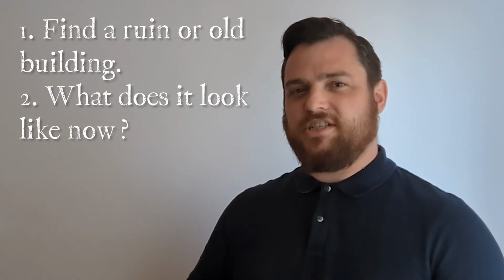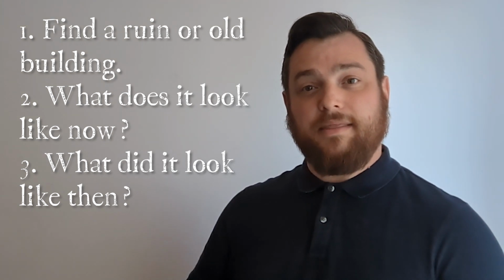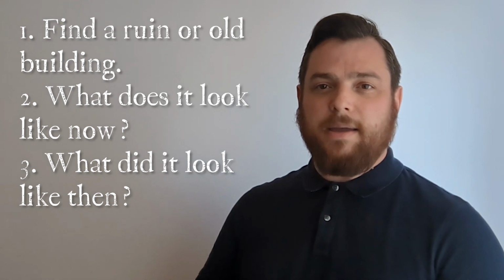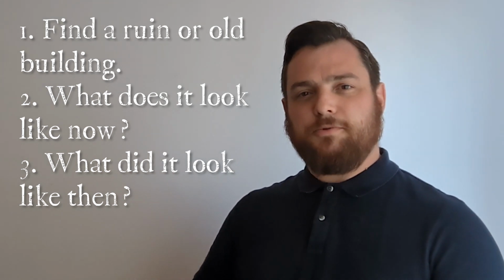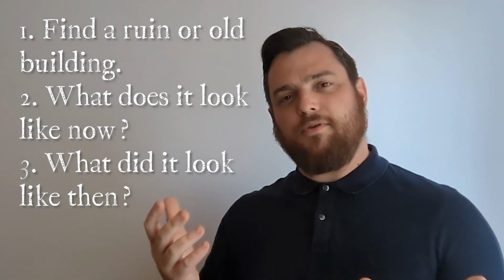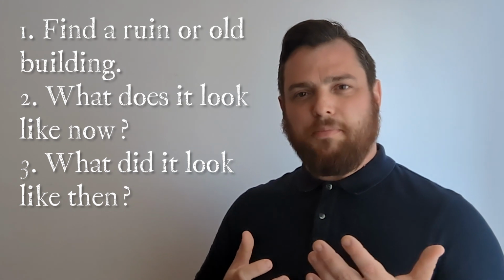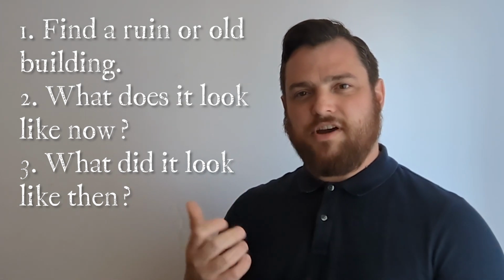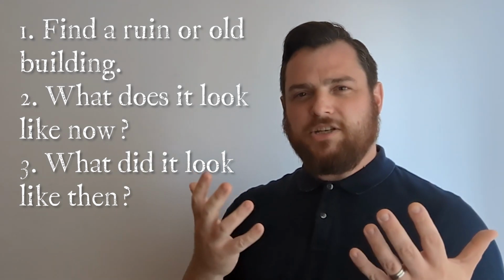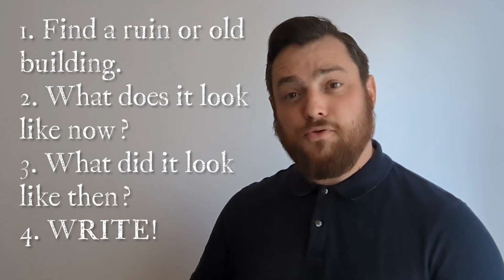The third part of the challenge is to try and find some pictures of what it might have looked like in the past. Sometimes you can find pictures and paintings that were done at the time. Sometimes people have done things which we call artists' impressions, or illustrations of what people think it might have looked like. So you've got your place, you've got your pictures of what it looks like now, you've got your artists' impressions. Once you've done all that and you've really had a look at all the details and tried to imagine what it might have been like at the time, I want you to write the beginning of a story.